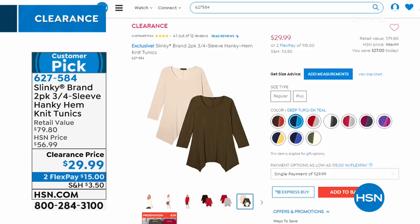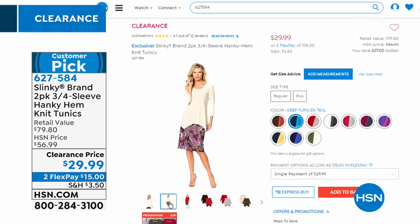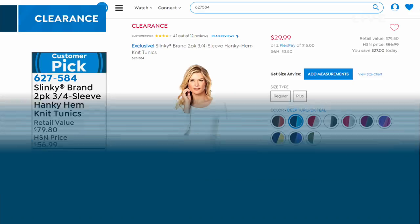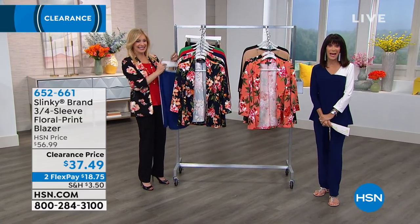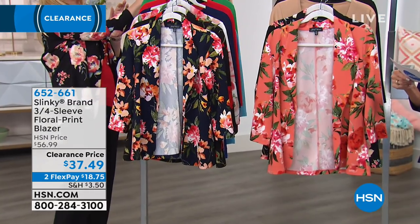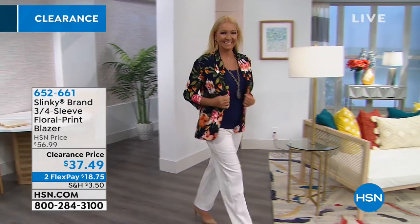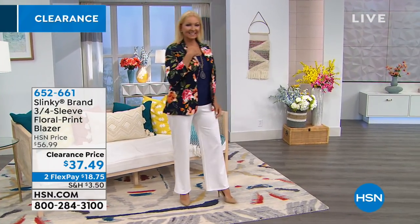And next, the next item that we take a look at, here's another one where I say, I'm so happy that you have the chance to shop for an item at a ridiculous clearance price that is in season. So Jackie has been sporting the next incredible jacket that we have for everyone today. And this is another first airing. So the beautiful jacket with these gorgeous spring prints, we'll go through all the choices for everyone. But today we sold it from $56.99 to $37.49. And again, two Flex Pay, which means three on your HSN card.